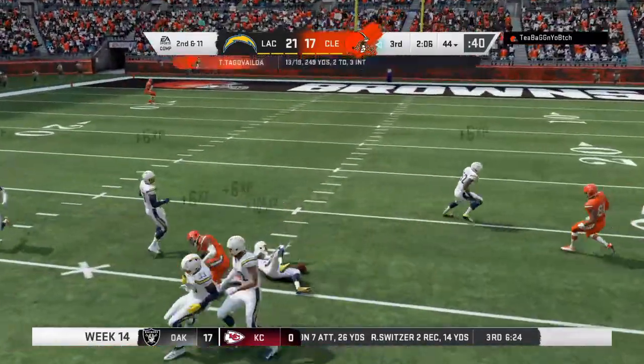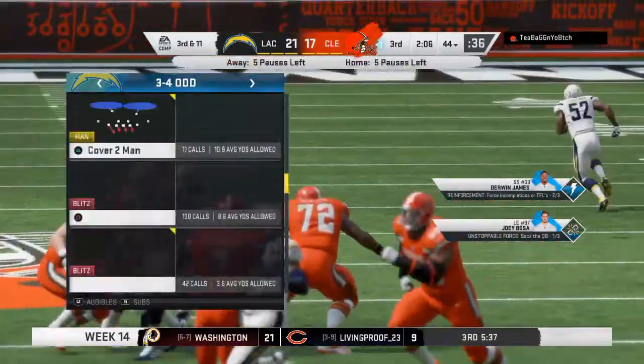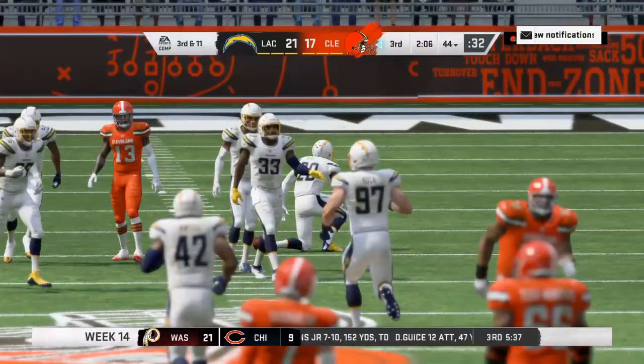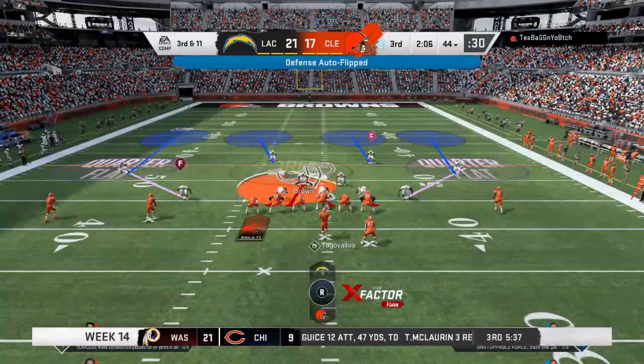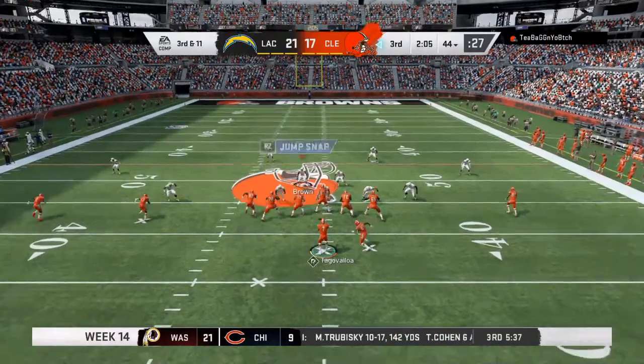And that is incomplete. A lot of force bearing down on him there. He could not hang on. It's 3rd down. It's a lot of contact going on there, and in the end, unable to keep 2 hands on the football and bring it into his body. Everything looked pretty good until the finish.